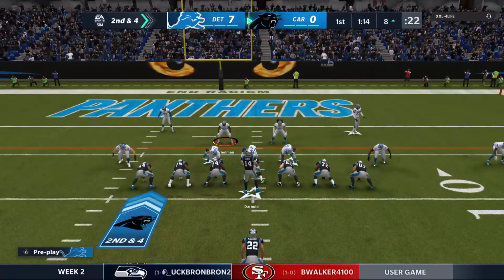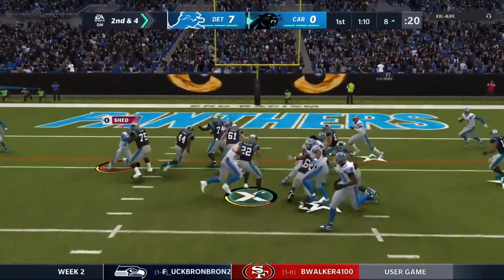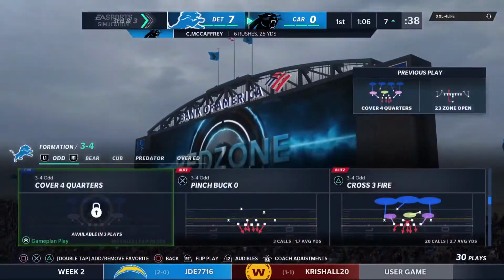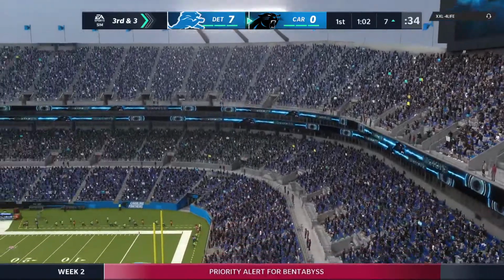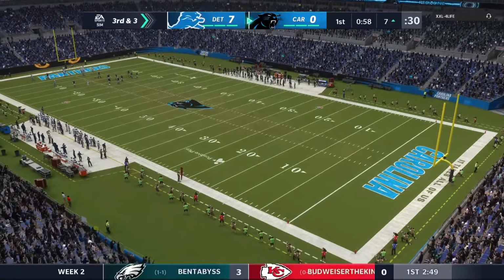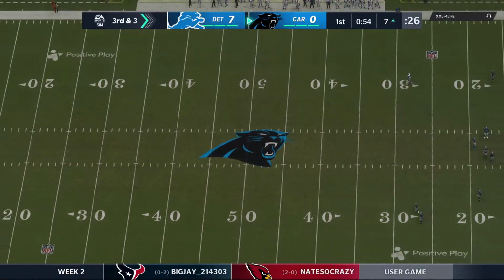Here's 2nd and 4. McCaffrey. And he will maneuver his way down to about the 7. Just a yard on the pickup there, and it'll leave him with a 3rd and 3. Well, when you go from 2nd and 4 to 3rd and 3, that just tells you who won that battle on the last play, huh? Yeah, first round went to the offense, second round the defense.